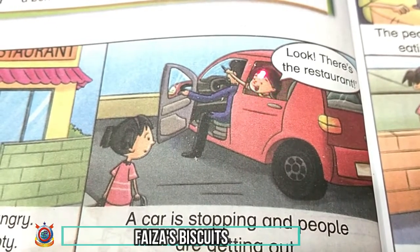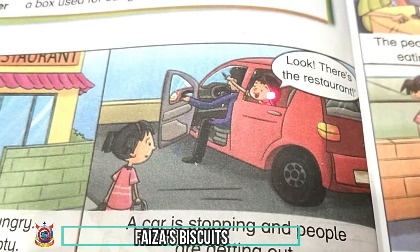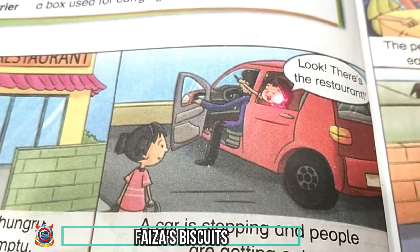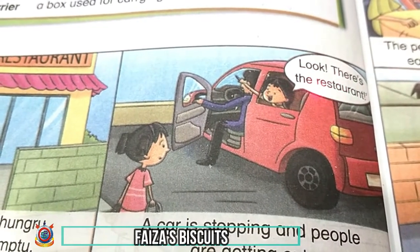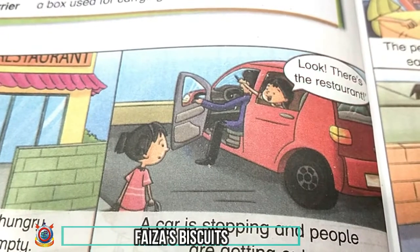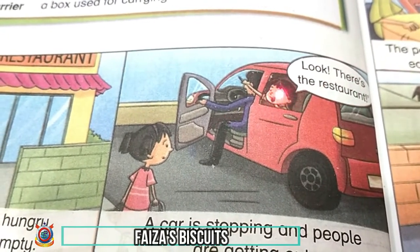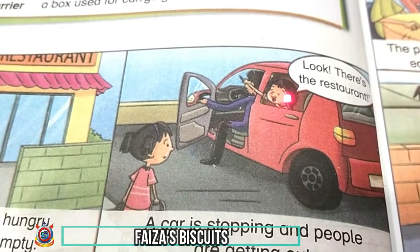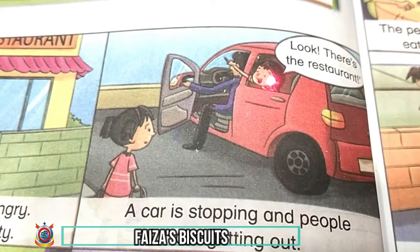And you can see that a girl is exclaiming. Exclaiming means say something happily, say something excitedly. The girl is exclaiming that, look, there's the restaurant. Now it seems that the girl is very happy to see the restaurant. The girl is very happy to get at the restaurant.